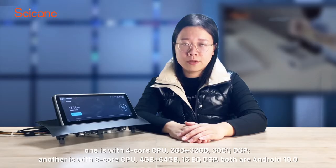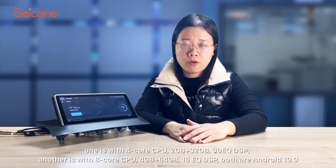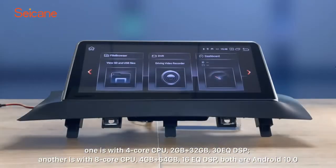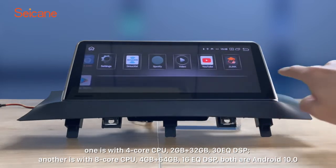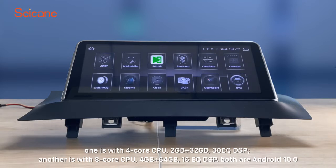There are two configurations you can opt for. One is with a 4-core CPU, 2GB and 32GB. Another is an 8-core CPU, 4GB and 64GB. Both come with the Android 10 system and can offer stable performance. Just buy according to your budget.